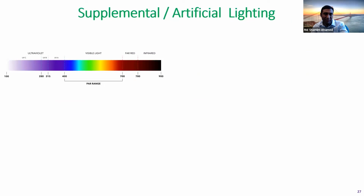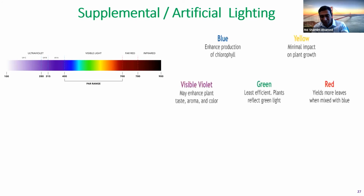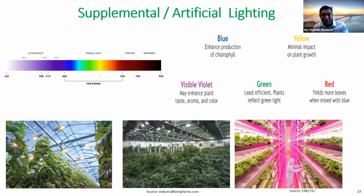Another important aspect is lighting, which I previously showed is one of the major components of energy use for indoor farming. Every plant has a different requirement in terms of the spectrum of lighting, and different lighting also has a different function for plant growth. Currently, three different types of lighting systems are used: high pressure sodium lighting, LED lighting, and sometimes a combination of these two for the indoor growing space.